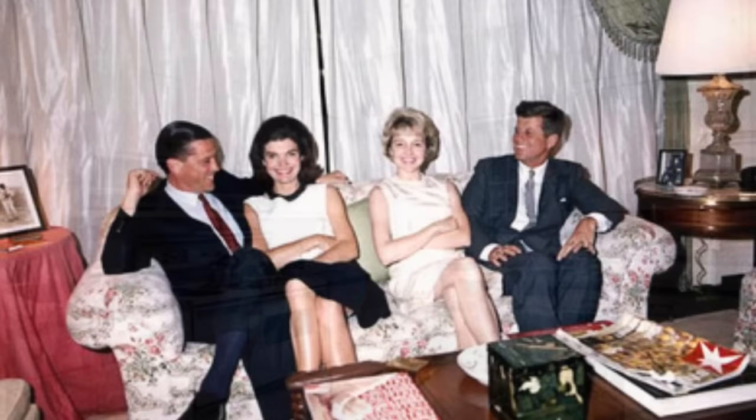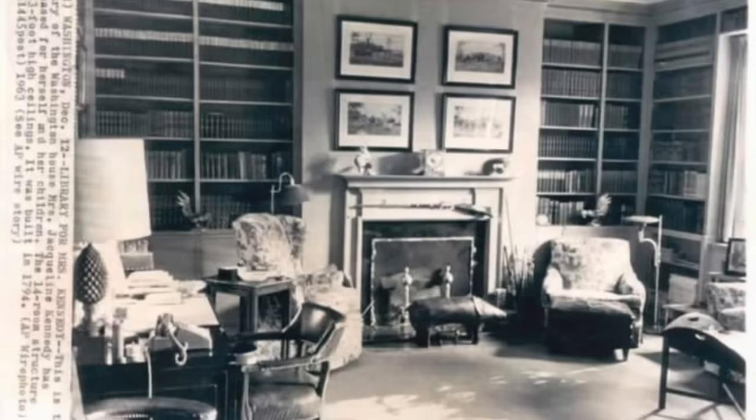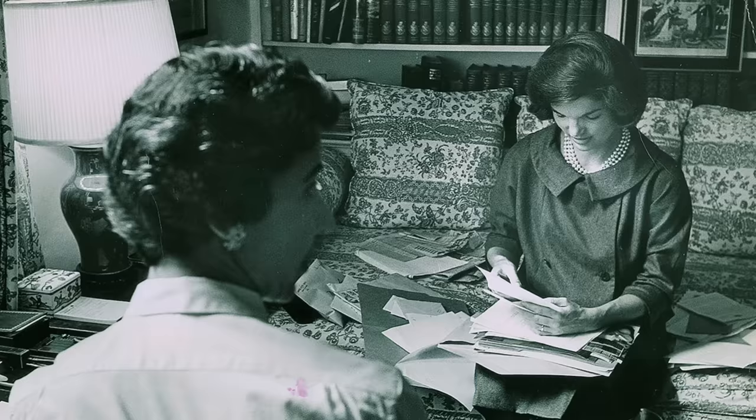It was here that newborn John Jr. grew up in the 4-bedroom, 4-bathroom home with just over 4,000 square feet. They left this home for the White House on Inauguration Day, January 20th, 1961.